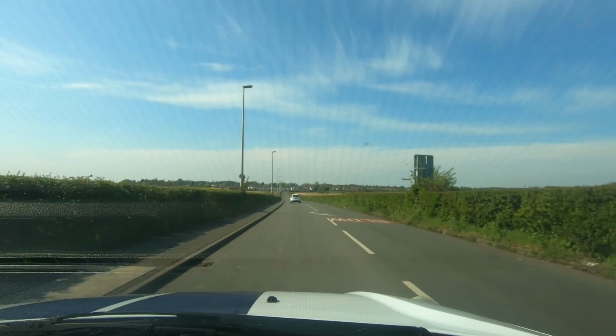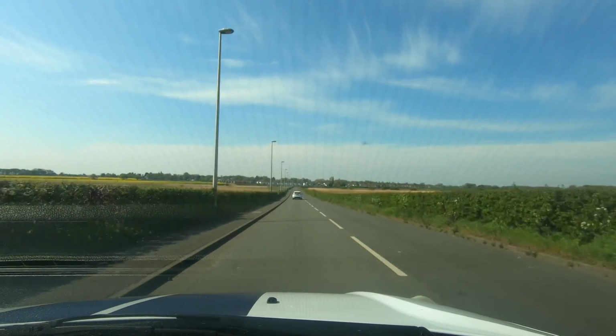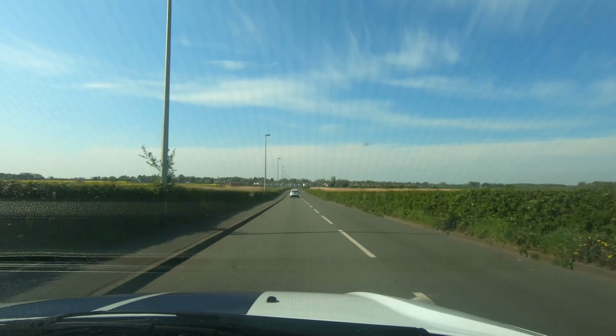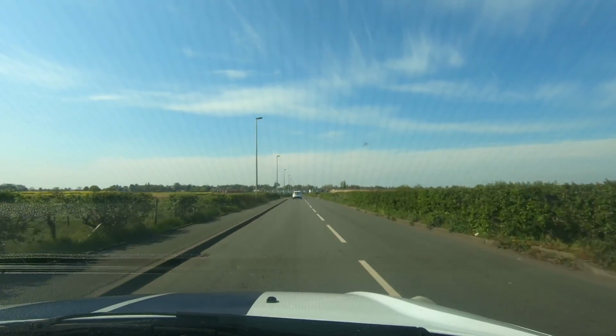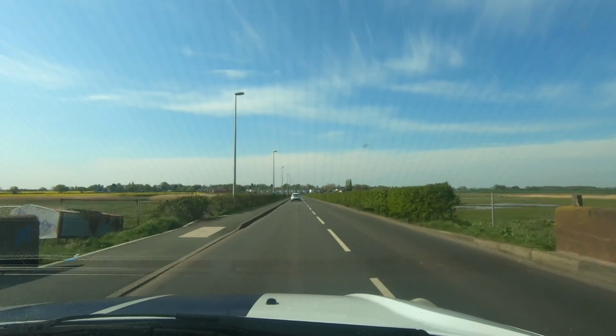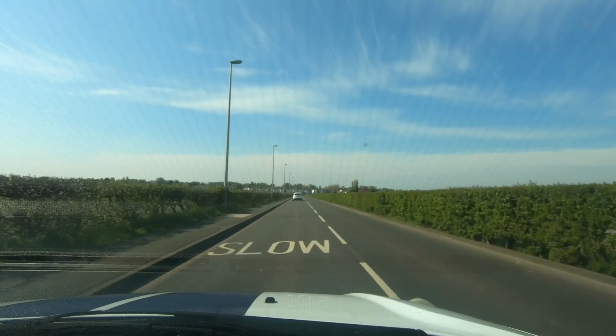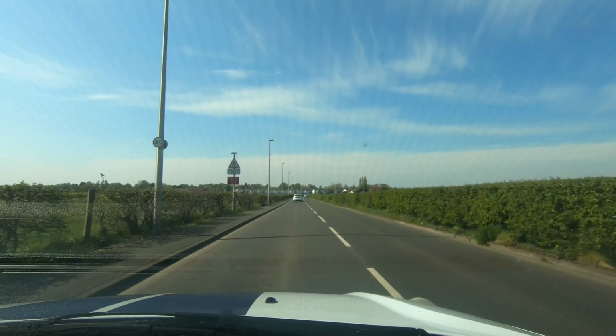Now, where we leave Hale Bank and enter Hale, I'm not quite sure, but I would guess it would be somewhere around about here, because there's a difference in the layout of the landscape. It becomes a little more greener as we get near to Hale and a little less built up.